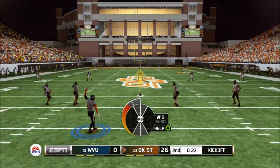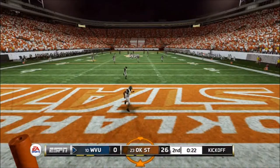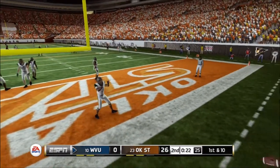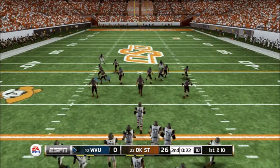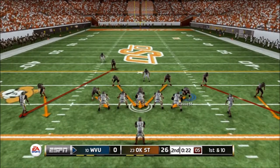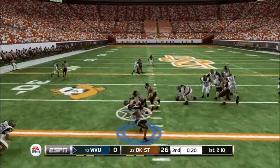Oklahoma State ready to kick this one off. Excellent kick. And they can forget about returning this one. They'll get the ball here at the 25. They spread the field in the gun with five wide receivers. They'll run the option, and he's leveled at the 22-yard line.